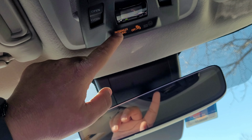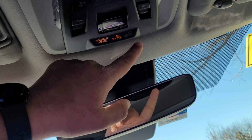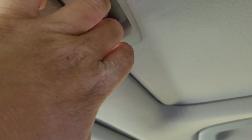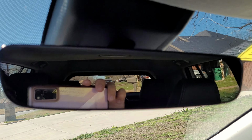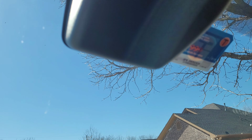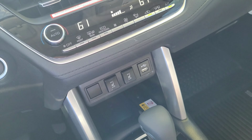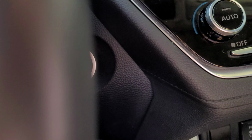Passenger airbag, off. I don't know what the two means, but yeah. And then your actual sunroof, which in Texas would just equate to roasting. Your rearview mirror, nothing special about it. Does have auto dimming, which is nice. That's about all that's going on up front. Let's check out the other parts of the car.